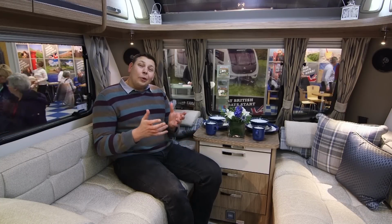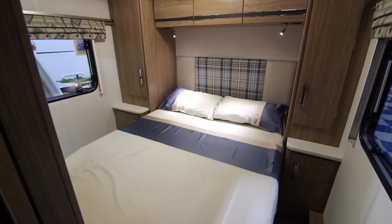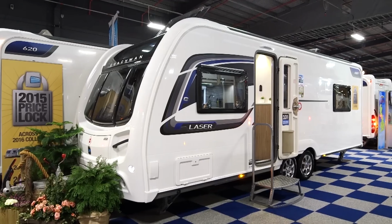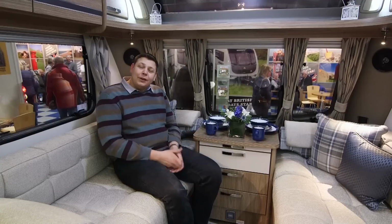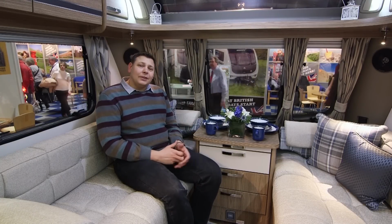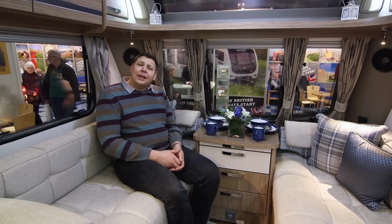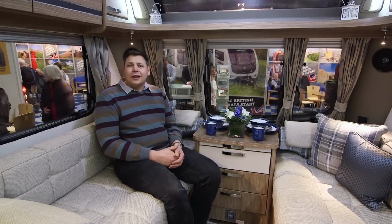With this layout, there are a lot of really space-sapping features. That island bed and that central washroom ought to mean that there are an awful lot of compromises to be made. But one of the great things about being a big twin axle is that this Laser 650 never feels compromised. It feels really spacious, in fact, helped by having plenty of lighting. If you can stump up that price tag and the thought of towing an 1800 kilo caravan doesn't intimidate you, there's really an awful lot to like about it.